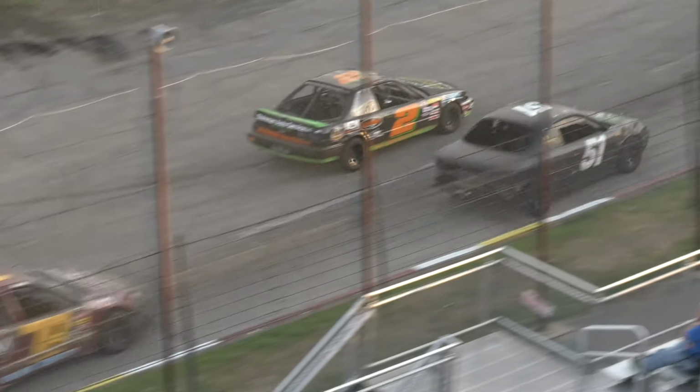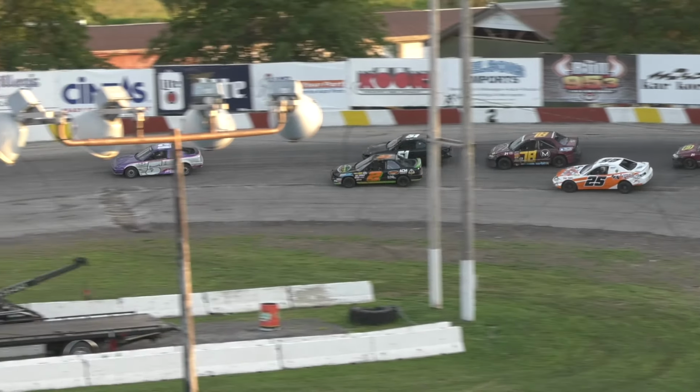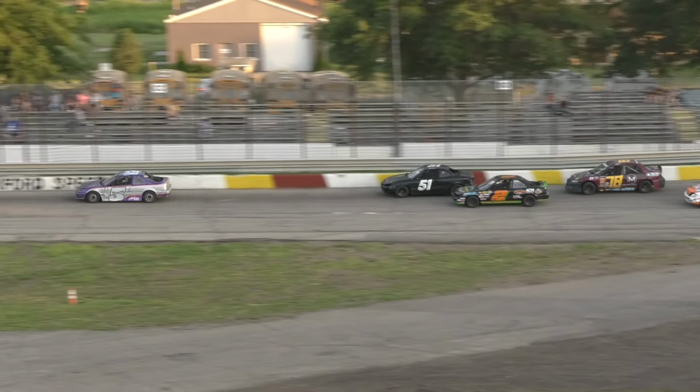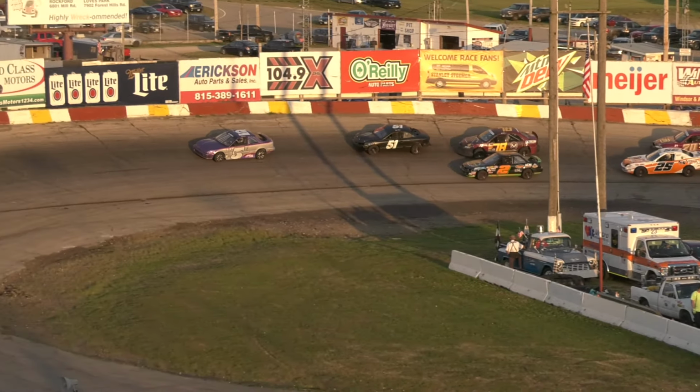Gotcha. But it's nice to know with 1 to go as the 5 of Eric Pearson out front. Triggs and Rush in the 2 and 51 have a nice little battle going on, as Triggs is now gripping off the pace, and here comes the 78 of Rich Schinderling.